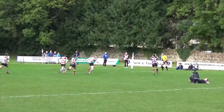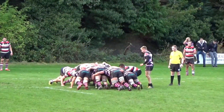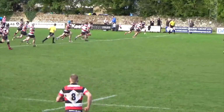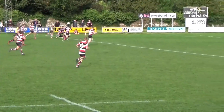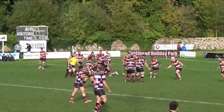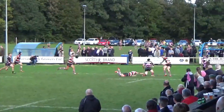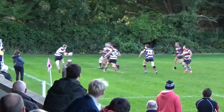Ayr hit back, this time centre Ross Curl releasing Richard Dalgleish. Ayr's forwards were in the ascendancy, Blair McPherson profiting from an advancing scrum. The final try of the day saw County winger Craig Pringle touching down in the corner. Final score Ayr 46, Stirling County 22.